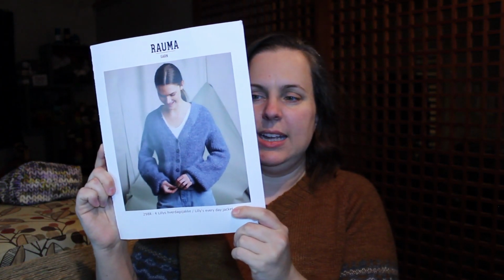So this is a kit for the Rauma Lily's Everyday Jacket, which is just a nice, easy cardigan. I've been sort of craving a cardigan here. I'll talk a little bit more about this pattern for a second. Let me show you everything that came with the kit.